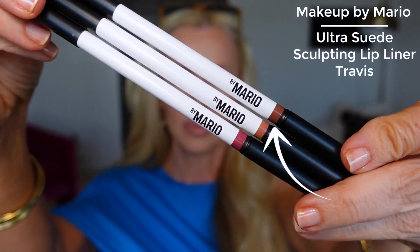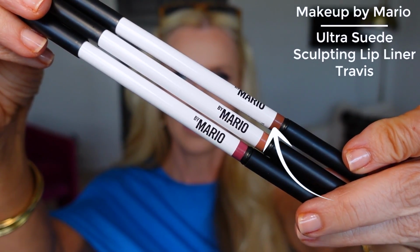I think this would be great for your really light pink and nude color glosses because it's just going to accent the edges of your lip oh so slightly, and it's very neutral. I know that these are good lip liners, and let me go ahead and show you good old Travis.